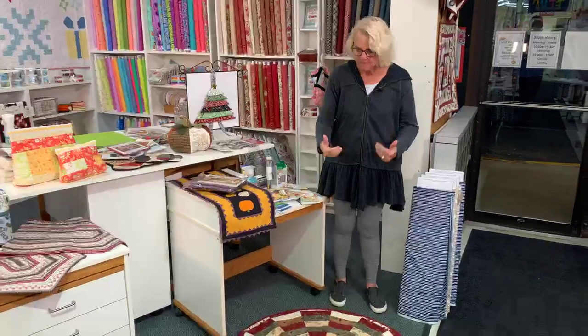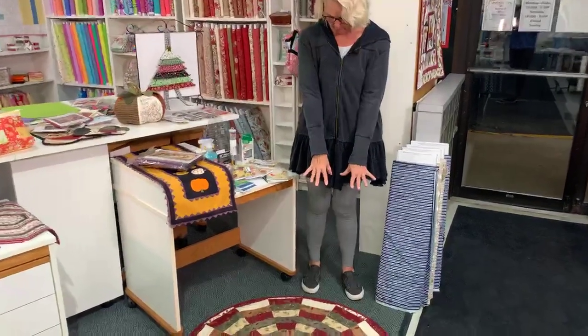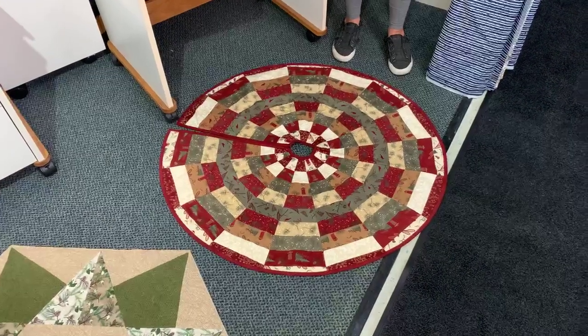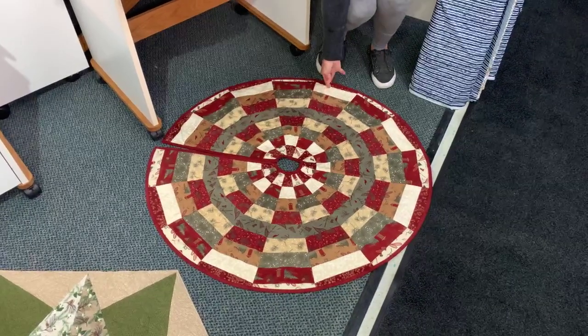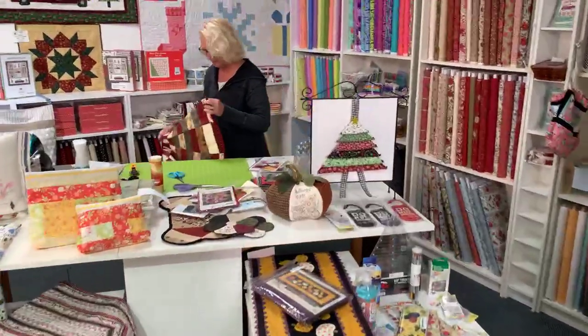Let me show you our next project. The project that's on the floor is a tree skirt, a Quilt As You Go tree skirt. These are a lot of fun. This is from the same Quilt As You Go people that we've worked with before. I'm going to pick it up because I'm going to show you how to do this. It's very fun and very simple.